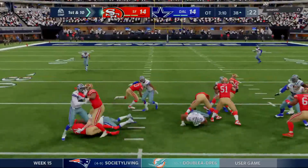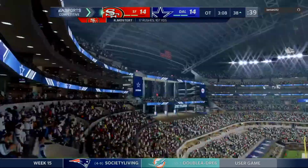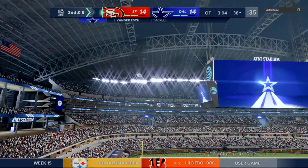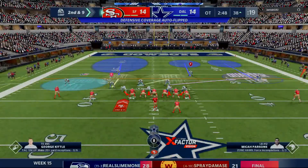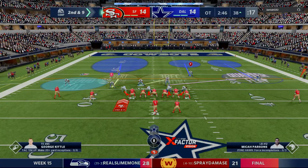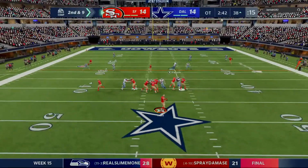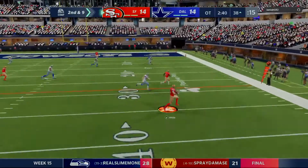This is Mostert, and they will only muster a yard here to the 38. Well, sometimes you just have to give credit to the defense. Great job there at the point of attack, holding up. They won their battles at the line of scrimmage, left him no space to try and run. A really nice job swarming to the ball carrier.